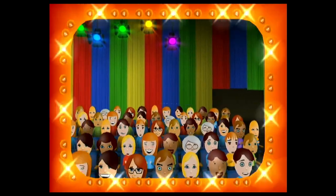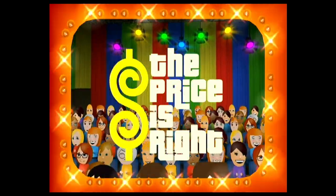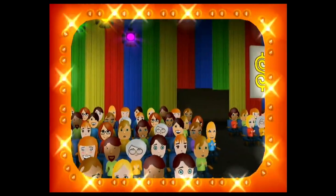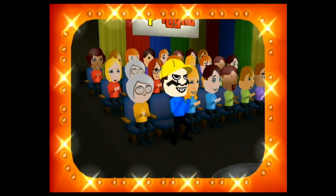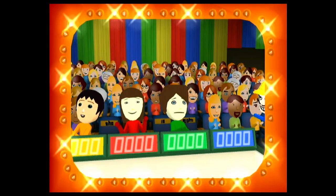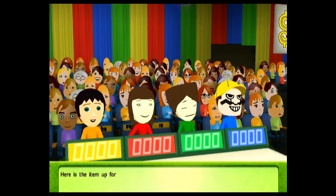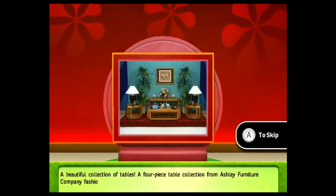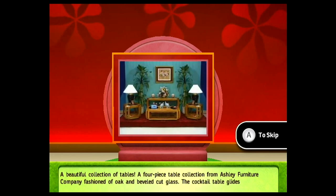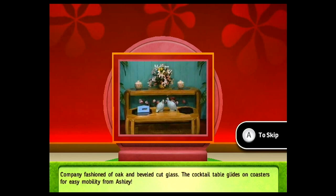Here it comes, television's most exciting hour of fantastic prizes. The fabulous 60-minute Price is Right. Come on down, you're the next contestant on The Price is Right. Welcome to Contestants Row. Here's the item up for bid. A beautiful collection of tables. A four-piece table collection from Ashley Furniture Company. Fashioned of oak and beveled cut glass, the cocktail table glides on coasters for easy mobility from Ashley.